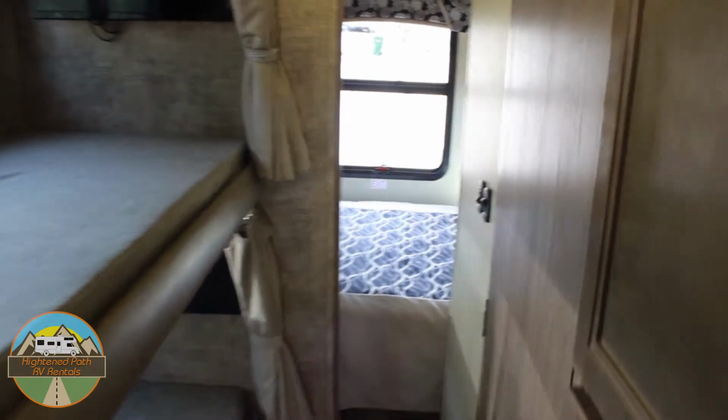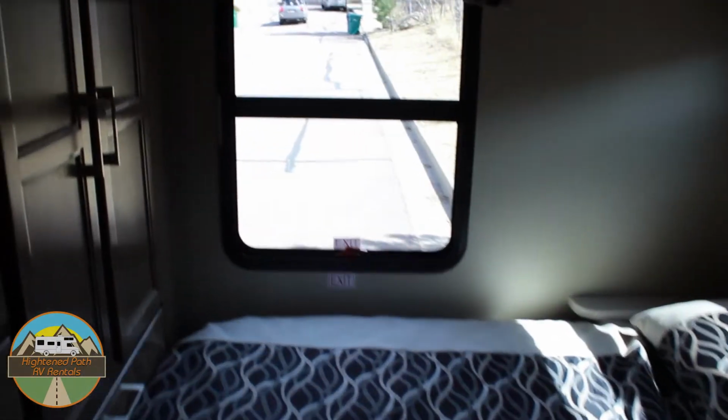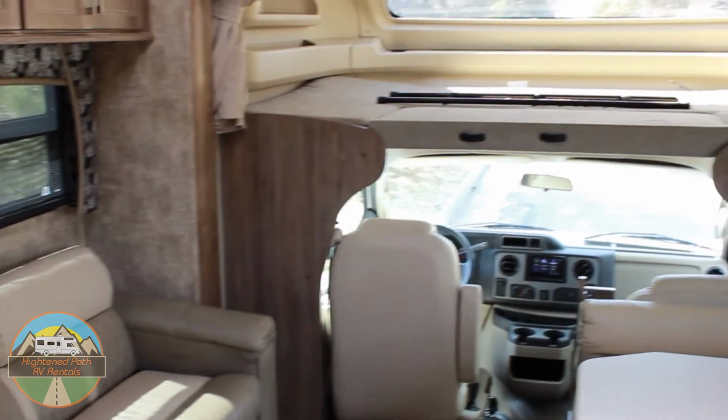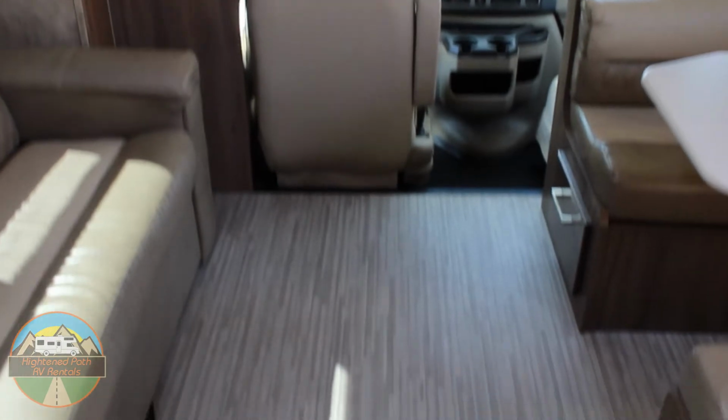Heading to the back now with the slides still closed, you'll see the bunks on the left and the bedroom to the rear. Okay, now we have put our slides out and everything is open. Just in the living room, it adds an extra 2 to 3 feet of space.